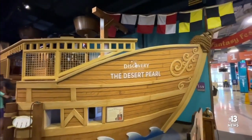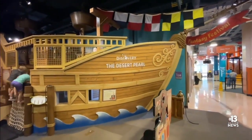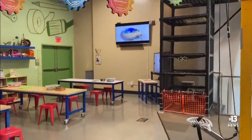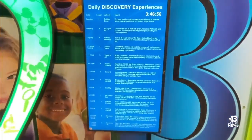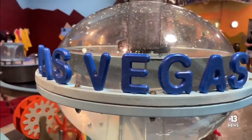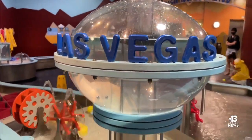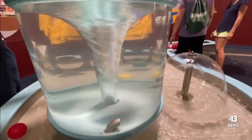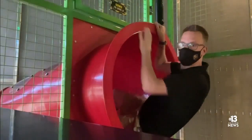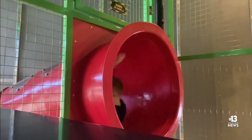There are many areas to play, explore, and build, including the Discovery Lab, and the museum offers daily Discovery experiences. Locals discounted tickets cost $12.50, and the museum has several low-cost options, including a Museums for All pass for only $3 for families with a valid EBT, SNAP, or WIC card. I could stay here all day, but it's time for the next stop.